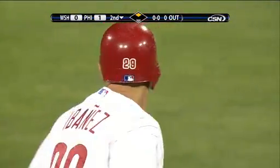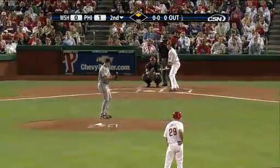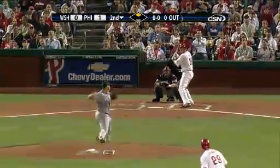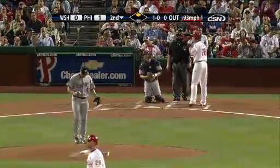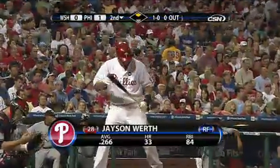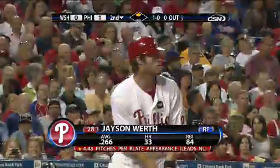Oh, the runner in scoring position and nobody out. Jason Worth is the hitter. Jason this year, 3 home runs against the Nationals, including one real long one into the grass in center field at Nationals Park the last time these two teams faced each other. That one with Tyler Clippard, one of their relief pitchers.